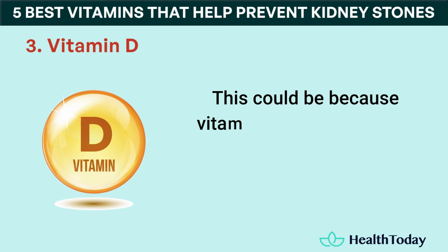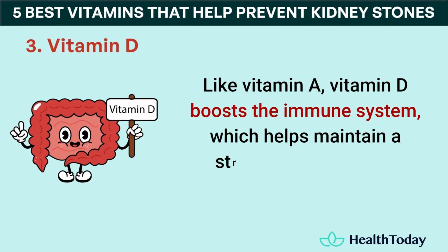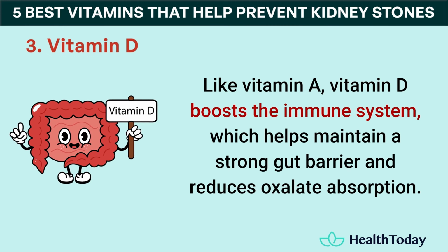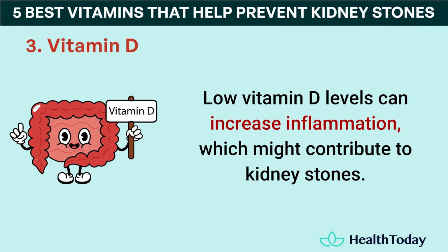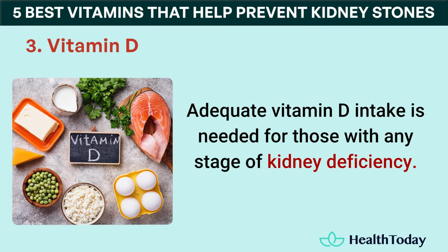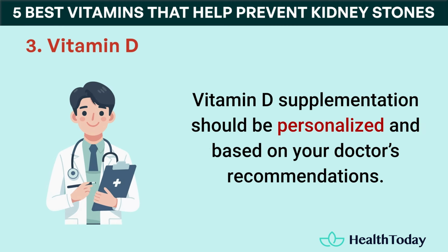This could be because vitamin D has a larger role in the body than just managing calcium levels. Like vitamin A, vitamin D boosts the immune system, which helps maintain a strong gut barrier and reduces oxalate absorption. Low vitamin D levels can increase inflammation, which might contribute to kidney stones. Adequate vitamin D intake is needed for those with any stage of kidney deficiency. Vitamin D supplementation should be personalized and based on your doctor's recommendations.